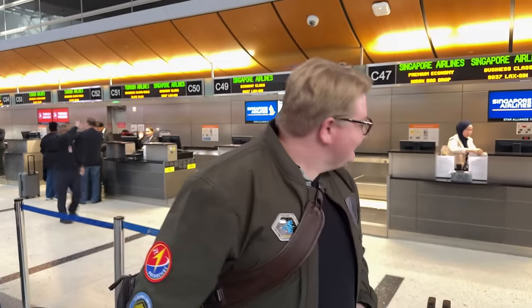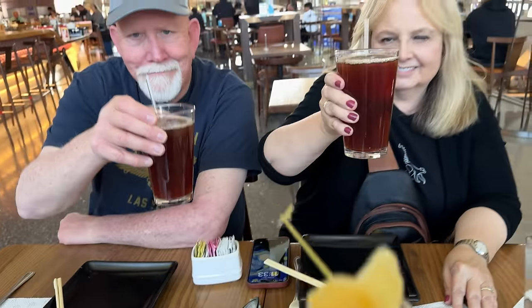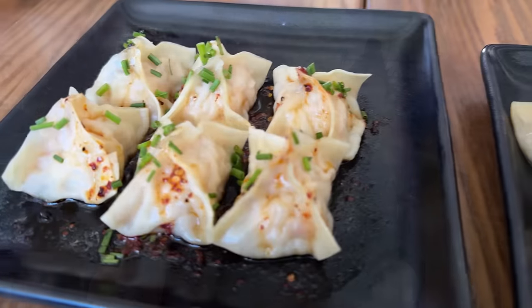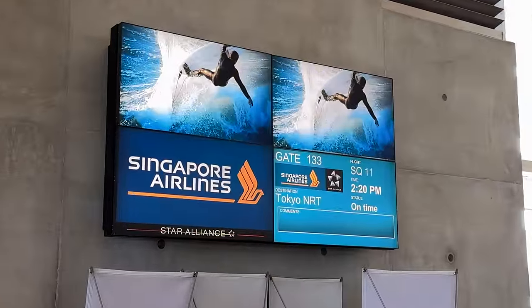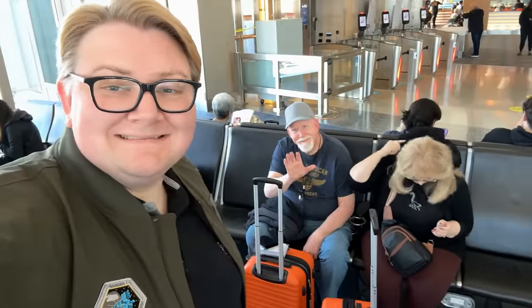We're gonna check our bags and get through security. Now that we're at the terminal, let's toast to a wonderful trip and enjoy some pre-flight treats like these crab rangoons and some fresh dim sum. We're getting into the Japanese spirit. Yum. Now we are at our gate. Looks like the flight is on time. We are very excited.